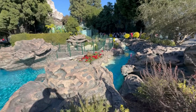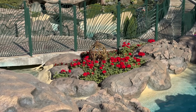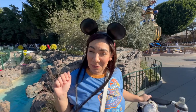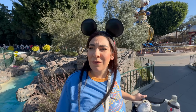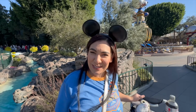Oh, there's a little fairy cage. That's cool. Nice little hidden Easter egg. But apparently we have some news on Pixie Hollow that I'm sure you guys want to hear. On January 19th, supposedly, and knock on wood, it's supposed to open back up. So if it does open up, I will probably spend a good 45 minutes to 3 hours with Tinkerbell because she made us wait so long.